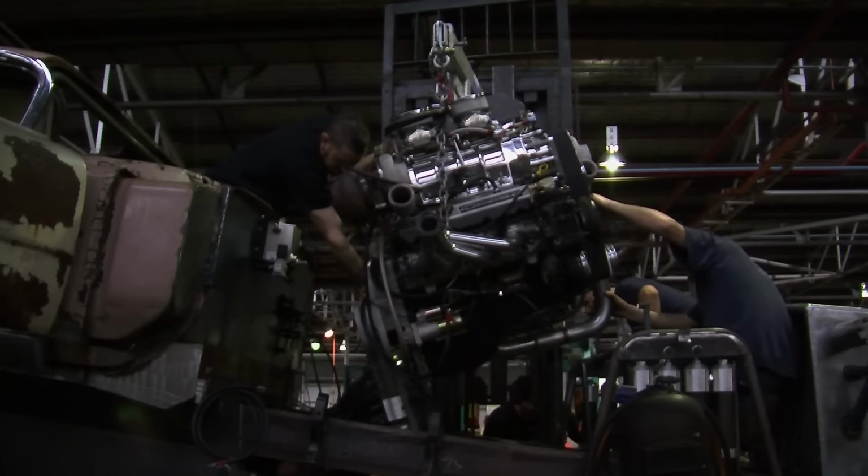This is a pair of 502 big block motors. We're actually supercharging the pair. We have had it up to 125 Ks.